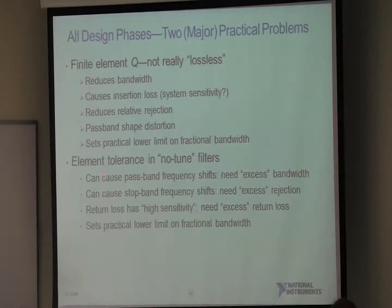Another thing that bites us is element tolerance and no-tune. All I mean by no-tune filters is, if our production line is assembling the printed circuit, it shoots the chips onto the circuit board, and after it shoots them on there, we don't tune it. It has to be right to start with, so that requires a good design and good tolerances, but it will have tolerances, and those can bite us.